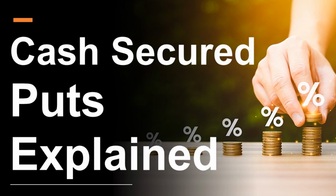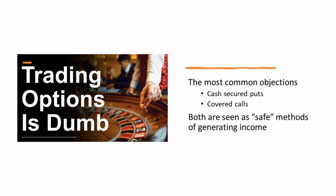Cash Secured Puts Explained is the title of today's presentation. And when we talk about cash secured puts, what we're also talking about is pretty much the same thing, selling put options. The reason we're doing this presentation is off the back of a recent video we did titled Trading Options is Dumb.